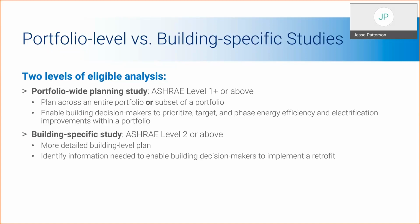Next, there will be building specific studies. These studies will be required to meet ASHRAE level 2 or above. And these studies are more detailed building specific level plans that identify information needed to enable building decision makers to implement a retrofit.